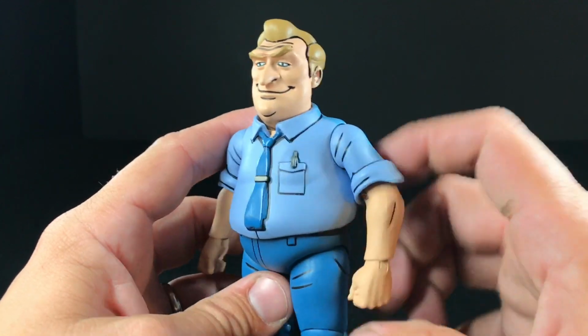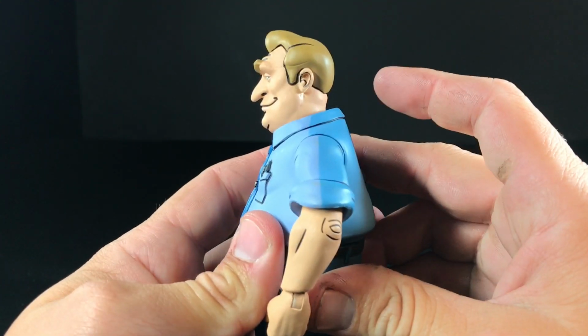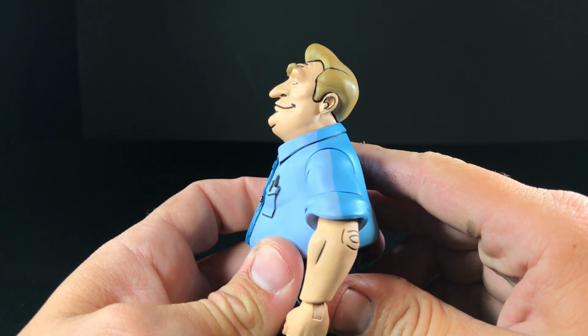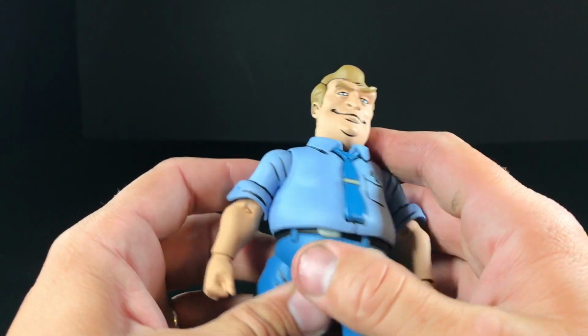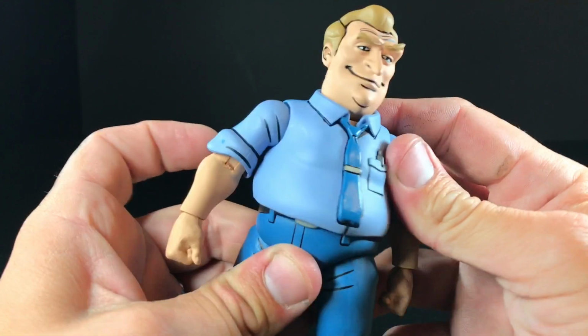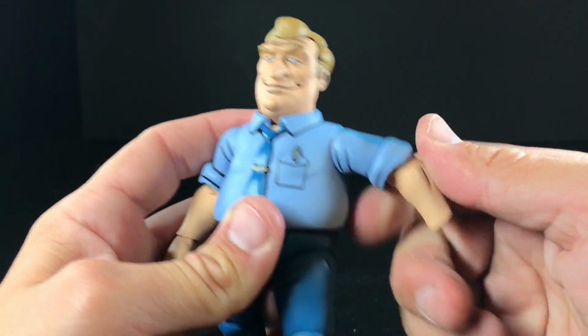So his articulation, he's got a ball-jointed neck, which you can look down a little bit and up. He definitely looks up better than he looks down. There is no articulation in the upper torso. There is a ball joint in the waist, so you can move around a little bit and you can rotate. That's good. His shoulders rotate around and they have a hinge.